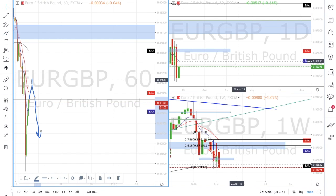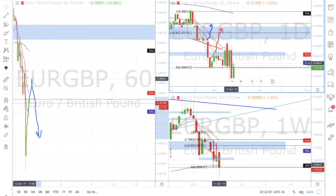Let me look at the daily to see where we're at. Yeah, these are all just next to each other like that, which clearly indicates that it's going to probably rise to this EMA on the daily, which is exactly where I said that it might rise, as you guys can see on the left.